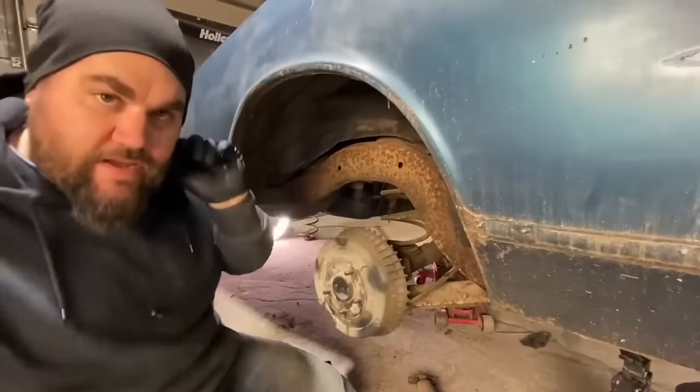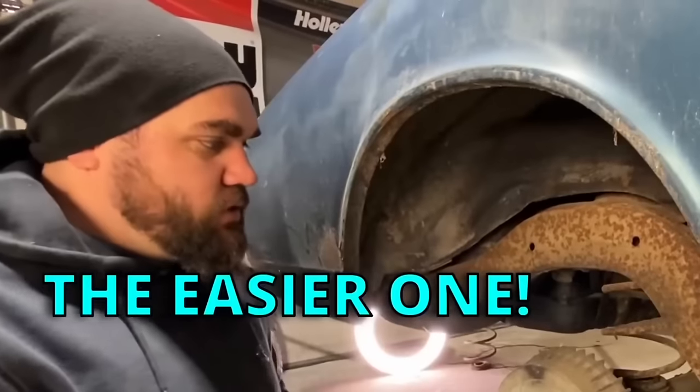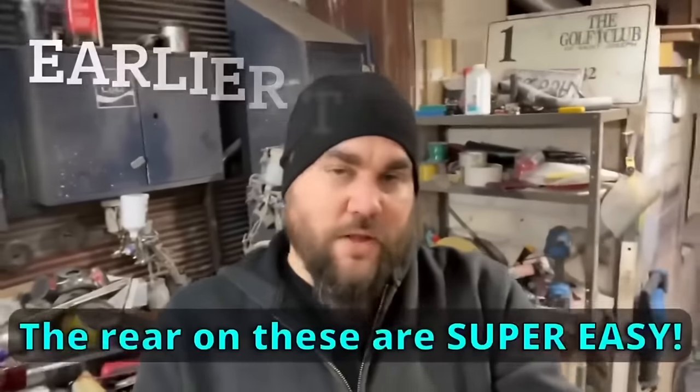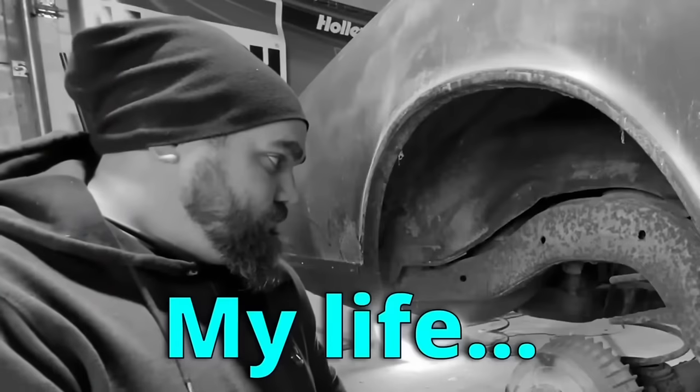Airbags. Earlier today, naturally, I said the back is going to be the easier one. Let's start on the front because the back is so easy. You just got to take the shocks out. So the rear on these are super easy. So I'm actually going to go ahead and get started on the front. It should be a little bit harder.